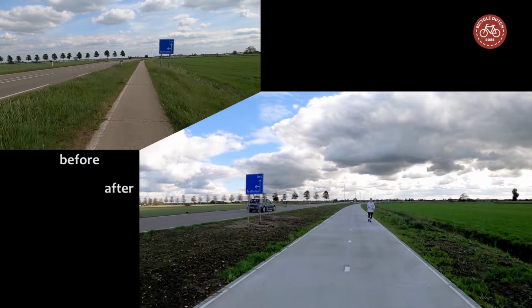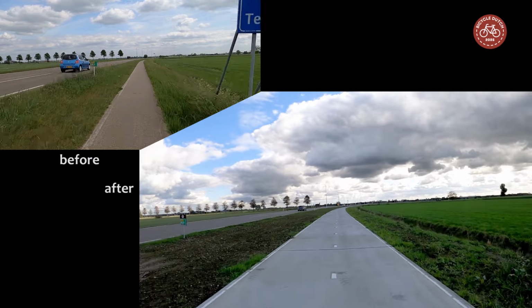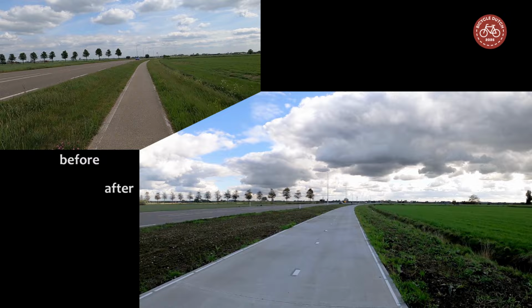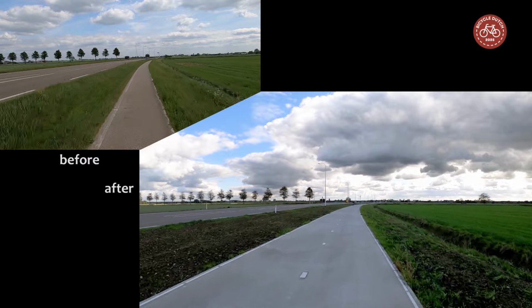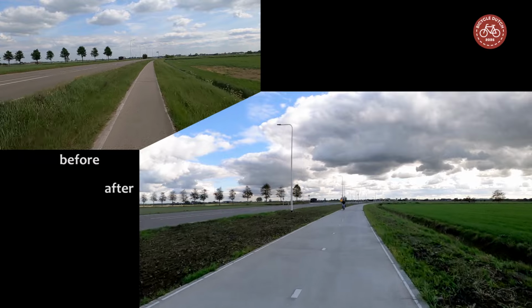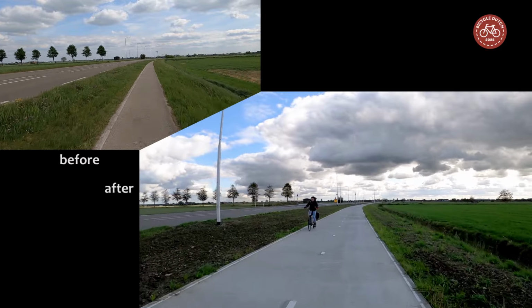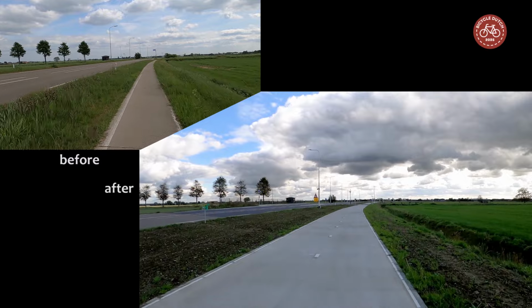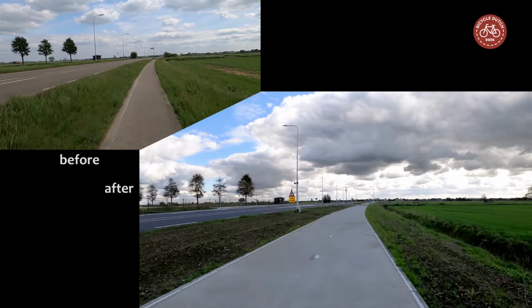Previously, passing a pedestrian or runner in the narrow path would have been quite difficult, but on the new path there is ample space to do so safely. Not only is the new path much wider, but it has also been positioned further away from motor traffic, improving both safety and comfort.